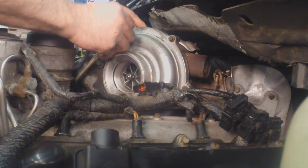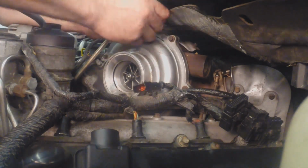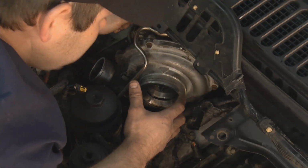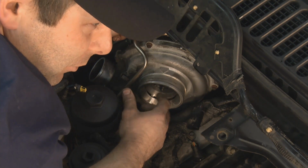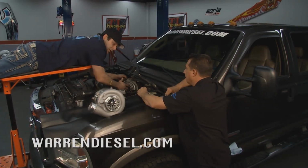And it's a really quick spool up, but the stock charger on these trucks is small. The 05 to 07 trucks are even smaller than the 03 and 04 trucks. So this charger here is limited, really limited. You're even able to run hot. EGTs will be running hot. The fuel economy can be down a little bit.